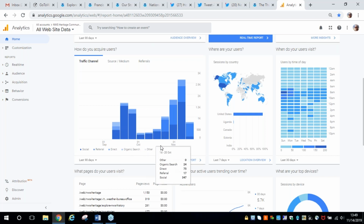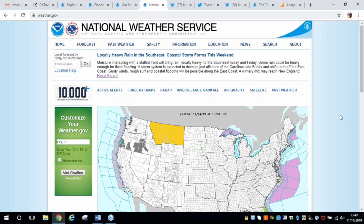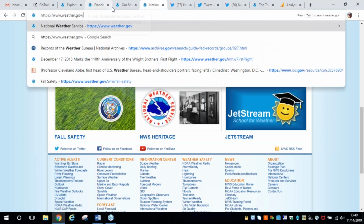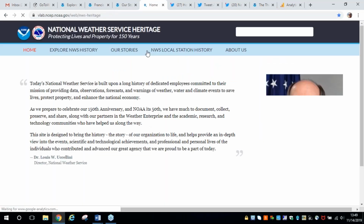And then all of a sudden, right here before the end of October and into November, we have a lot higher direct traffic to the site. And that is thanks to the fact that at the bottom of weather.gov, we added a link to our heritage site, and we also added a simpler redirect from weather.gov, so you can simply type in heritage, and it takes you to the site.